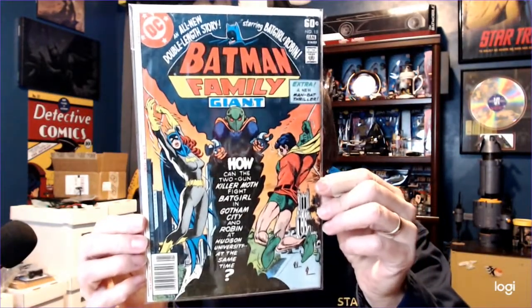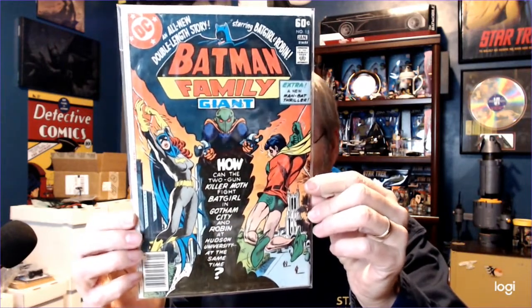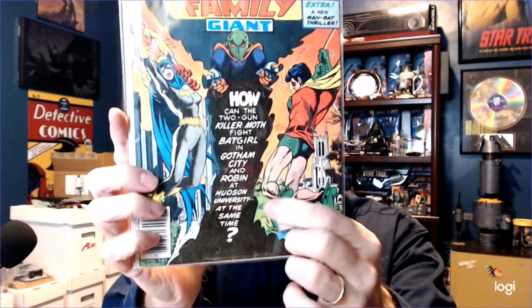So, Batman Family Giant, number 15. And I don't remember what year this is from, but it's a 60 center. And gosh, I can't remember who did the cover on this one. I want to say Jim Aparo did this cover. Ah, yeah. There's a signature right there, J.A.